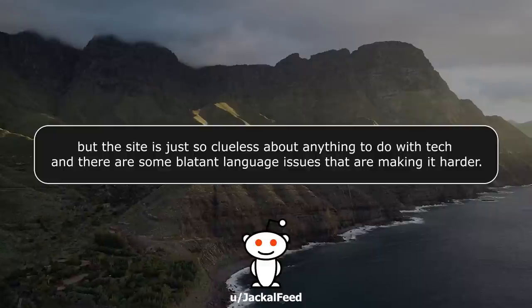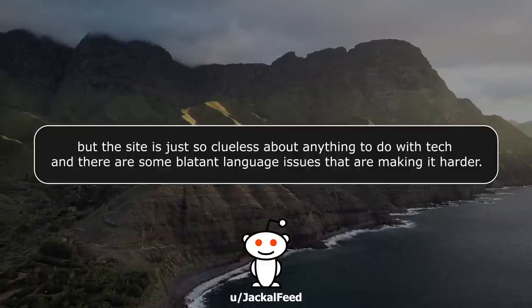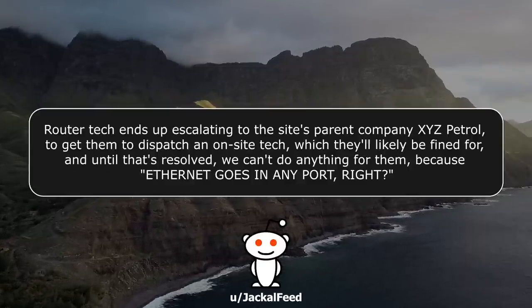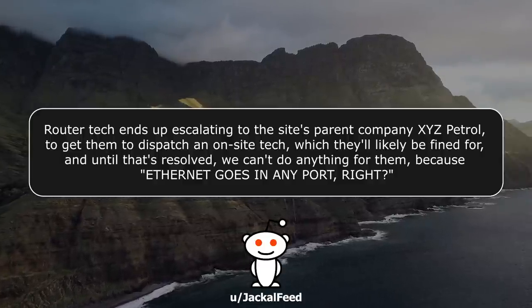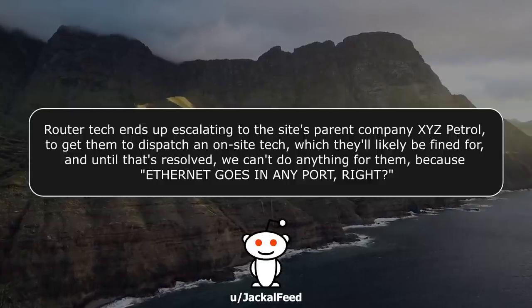But the site is just so clueless about anything to do with tech, and there are some blatant language issues that are making it harder. Router tech ends up escalating to the site's parent company, XYZ Petrol, to get them to dispatch an on-site tech, which they'll likely be fined for. And until that's resolved, we can't do anything for them.